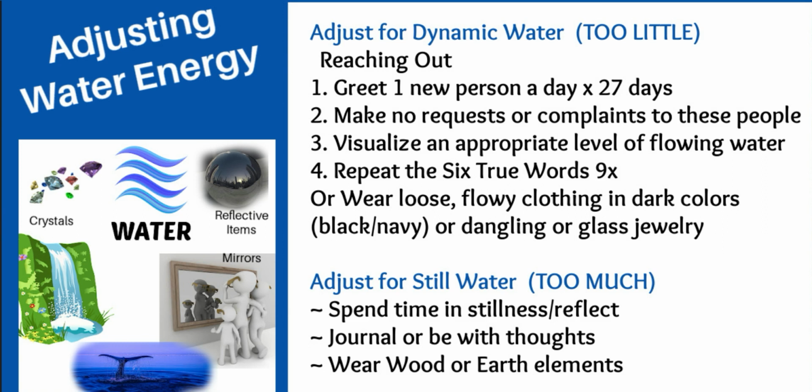And another possibility for this, if you have too little water, is to wear more water representative clothing, loose, flowy clothing in dark colors like black or navy blue, or perhaps even dangling or glass jewelry can be something that will help boost your water energy.